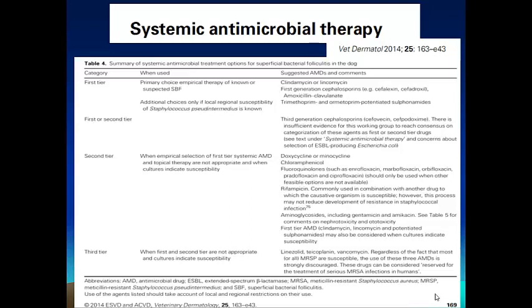It was found that cefovecin, which is a cephalosporin, had excellent efficacy. However, this is a critically important antimicrobial. According to WHO, it's a third generation cephalosporin, so it should probably not be one that we select first. As you can see, most cephalosporins are actually included as a first or second tier antimicrobial. There was no consensus on which group to include them in. The other two first choices for empirical treatment of superficial pyoderma are amoxicillin and clavulanic acid, and clindamycin or lincomycin.